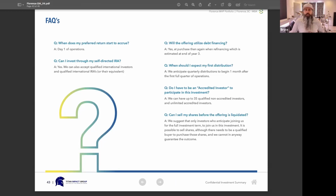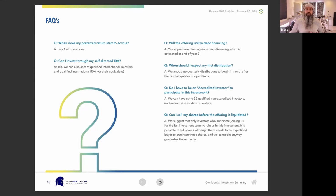Will the offering utilize debt financing? Yes, we've got an acquisition loan plus seller financing at the acquisition, and then refinancing into agency, estimated at the end of year 3, could be as early as year 2. I just went over when the first distribution goes out.